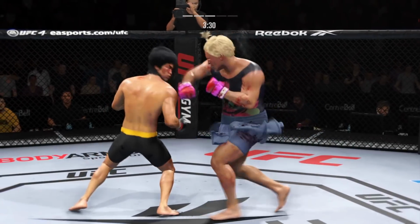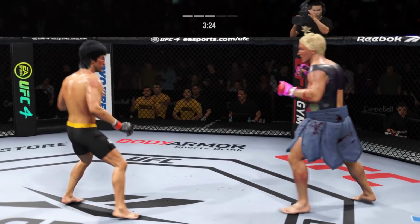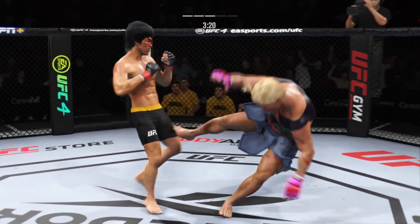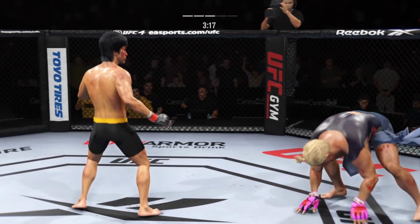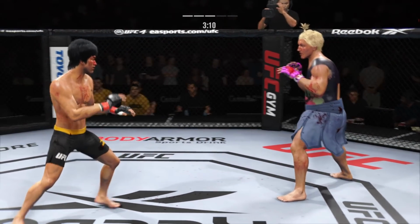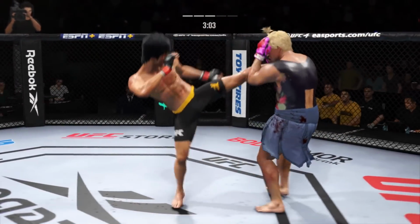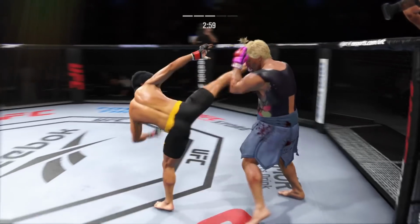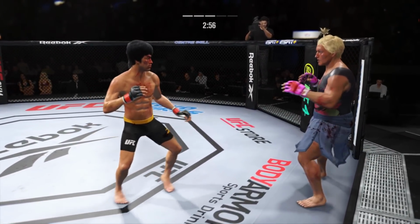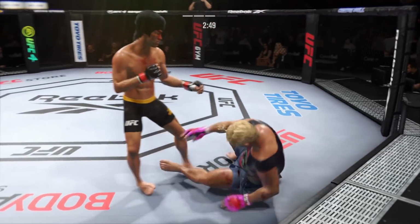Oh! Oh, straight right! Nice kick. Just over 3 minutes to go. Strike lands. Big strike lands. Now he looks to try to chase down that finish. He needs to start looking to finish now because he's got his opponent hurt very bad. Oh, he might be out.